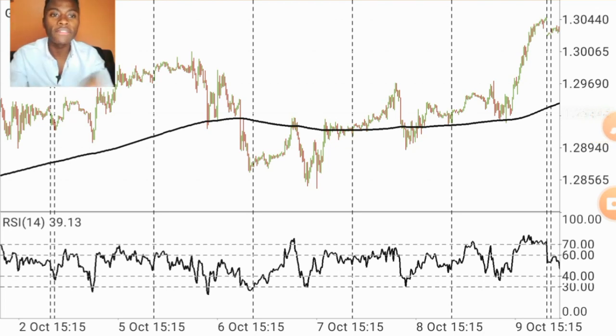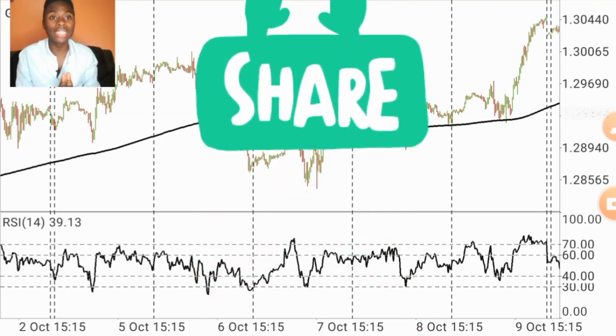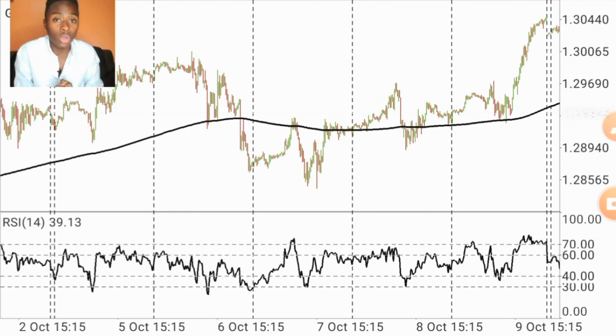Okay, it is very, very simple. All you need is a moving average and RSI. I hope I have really saved someone some money, because trading is tough, and sometimes you lose and you don't know what you have done wrong, especially when you are a beginner trader.